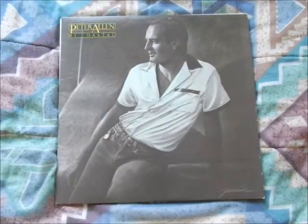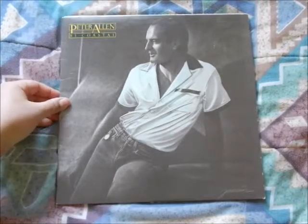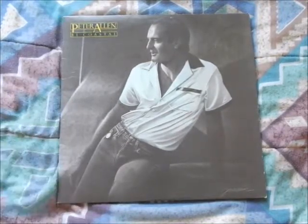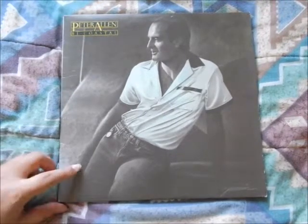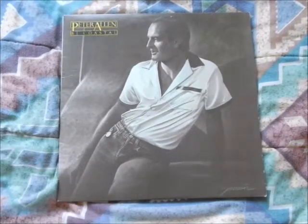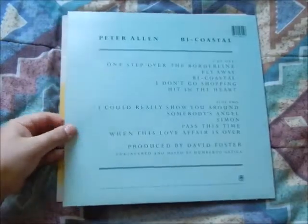And we end the album list again with, actually we don't end it, sorry. We almost end it with Peter Allen's Bicoastal. I wanted to thank my friend Henry Cooper for recommending this album to me. First Peter Allen I ever really heard. From 1980 on A&M. Has the original lyric guide, as you can see.